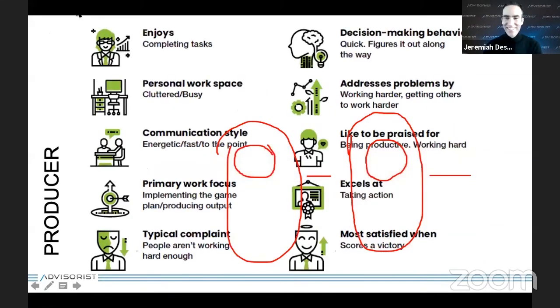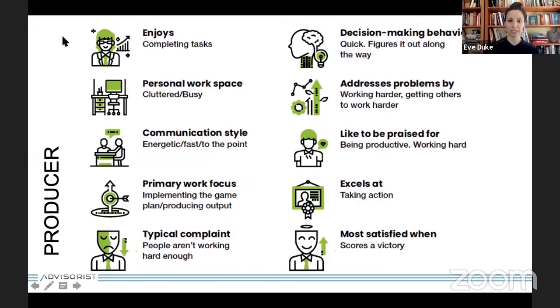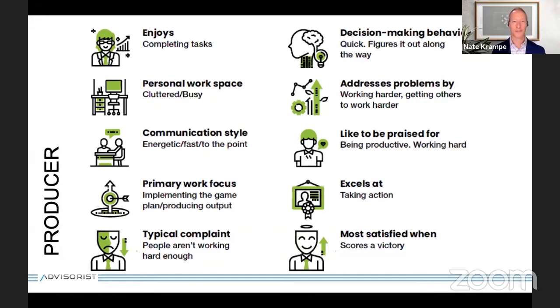Wonderful. And here it is. Here's a producer in a nutshell. Enjoys completing tasks. Personal workspace is not necessarily cluttered or busy, but communication style is energetic, fast, to the point, addressing problems, working harder, getting other people to work harder. It's the ultimate push through. We're making this happen. This is fantastic for Nate because it's also making things happen, but finding a creative solution for that. Right? I would definitely say so.